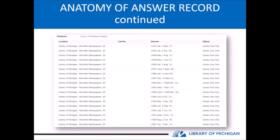So if you were to click on one of those options that says show all, that I talked about a little bit ago, you might get a small list, or you might get a huge list of show all, that is all the different reels. What I want to point out here, looking at that top item, Microfilm Newspapers 2 South, it tells us 1910, January 3rd through March 31st. Status, library use only, it's microfilm. And then the next one's 1903, January to April, and then 1908, and then 1909, 1888. So you can see a little pattern here of not in date order.